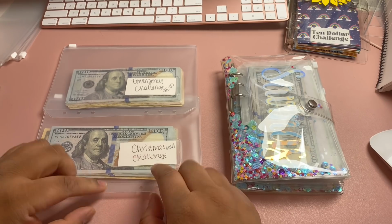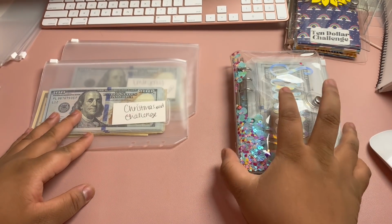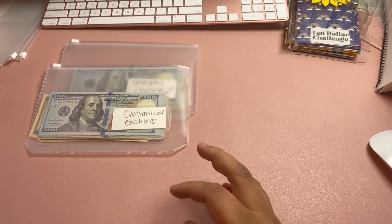Okay, y'all, so the two envelopes I have from my savings challenges are the emergency challenge and the Christmas challenge. So I'm going to add these two to their envelopes accordingly. Let me actually start with Christmas.